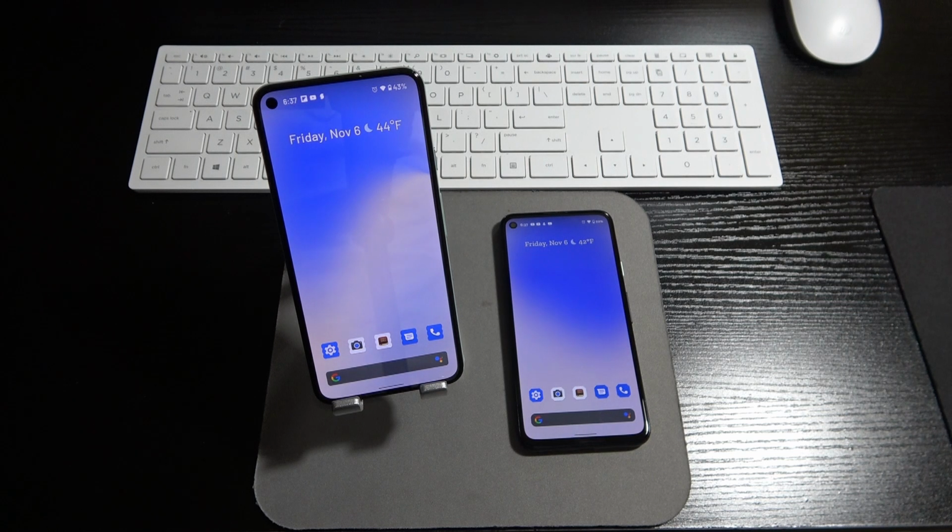That's kind of hard to do when a phone is on demo mode in a store. There's only so much you can do. There are restrictions.